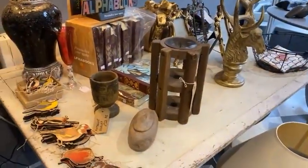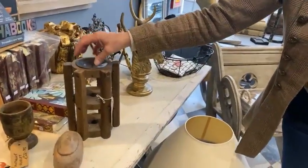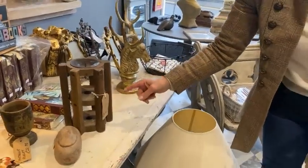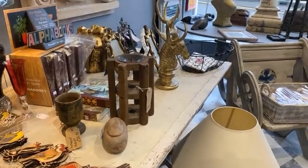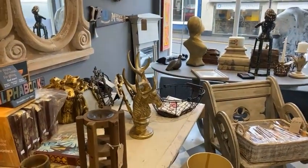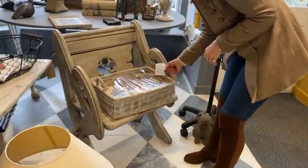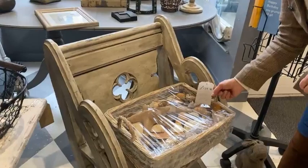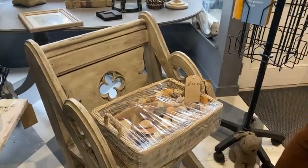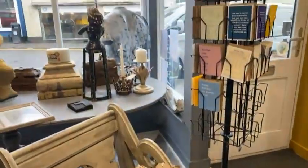What's this? That is actually a candle holder. So you put a nice chunky candle on the top of that. That's on for $16.95, and you could weave bits and pieces in and out through it if you wanted to jazz it up with, I don't know, dried flowers or something. We've got the box of shells, some really beautiful shells here, and loads of them, including the basket. Those are on for $139.95.